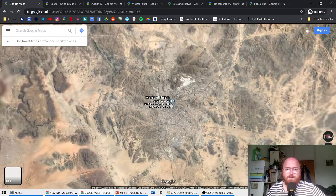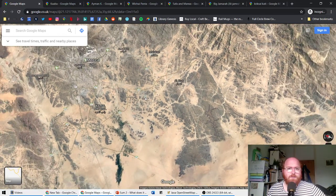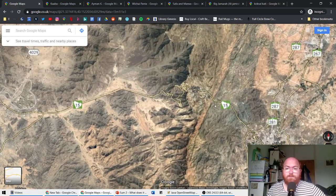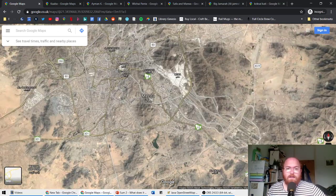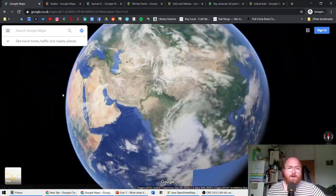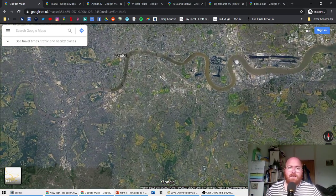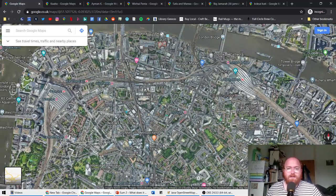So Mount Arafat is all the way over here somewhere. It's going to load. Where is Arafat? Anyway, oh, it's not facing north, that's right. So Mount Arafat is over here. And then you'd head back through Mina, back to Mecca, and then back to Jeddah. And then we fly back from Jeddah, back to London, head back to Charles Dickens, and wait for your parents to come pick you up from the school.